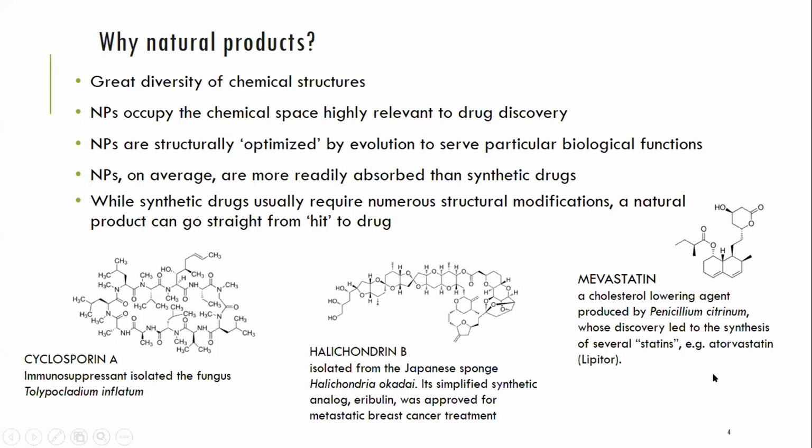Another natural product that has inspired the synthesis of many medicines was mevastatin, which was a cholesterol-lowering agent produced by Penicillium fungus. And the discovery of these molecules led to the synthesis of several statin drugs which we are using nowadays, including atorvastatin, or Lipitor.